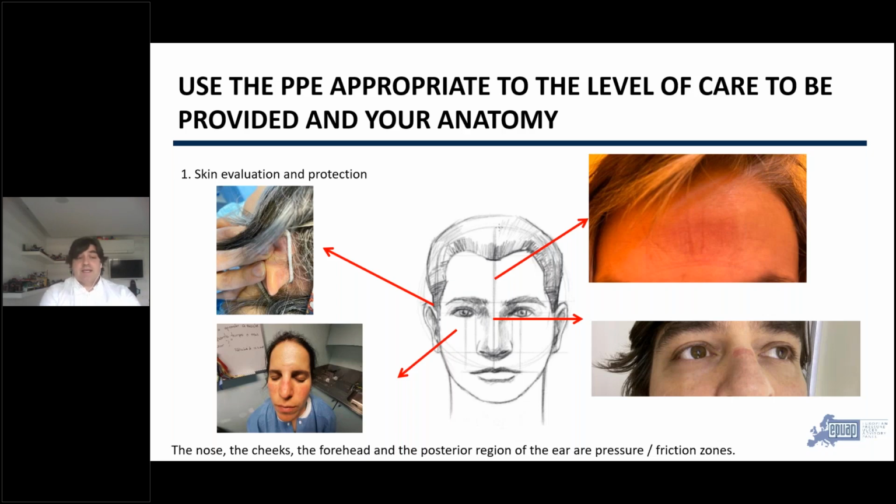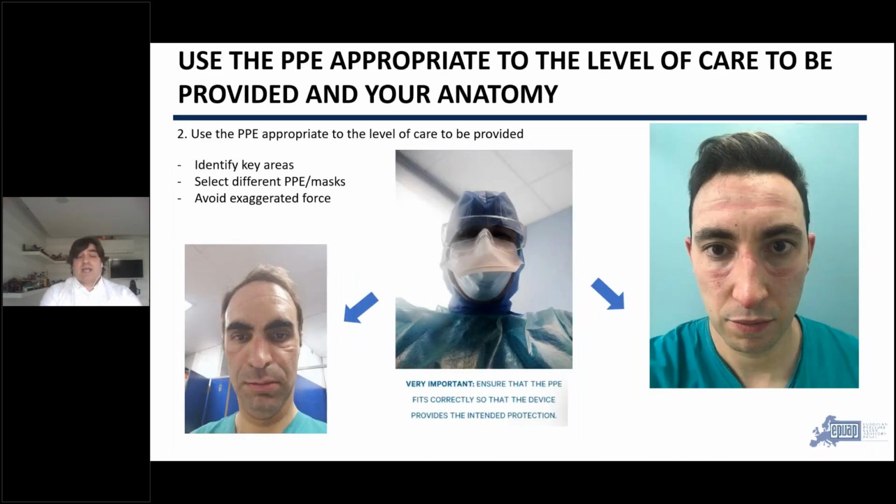In the next slide, you'll see that it's important to select the PPE compatible with the level of risk and care that you will provide. So if you want to select, we need to ensure that the PPE fits correctly so that the device provides the intended protection. If you look carefully at these images, at this specific equipment, you see the marks on the face in those specific key areas, and you need to learn from it.